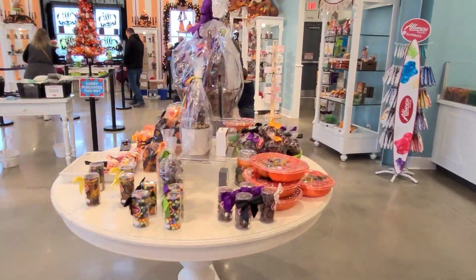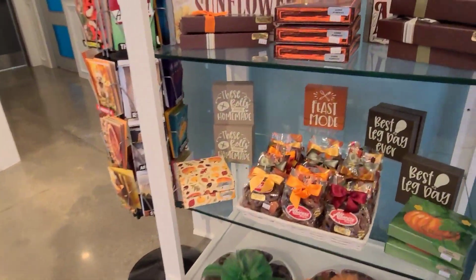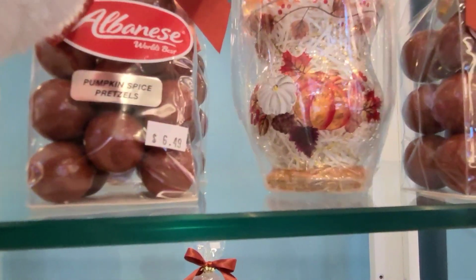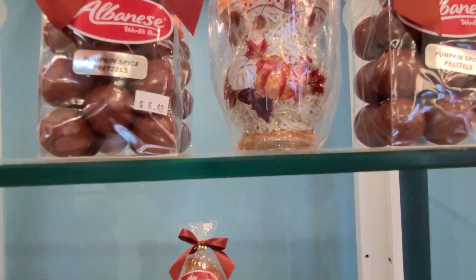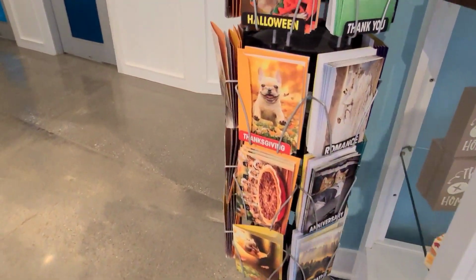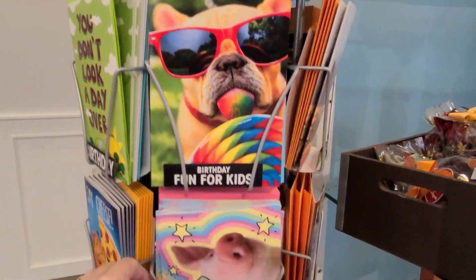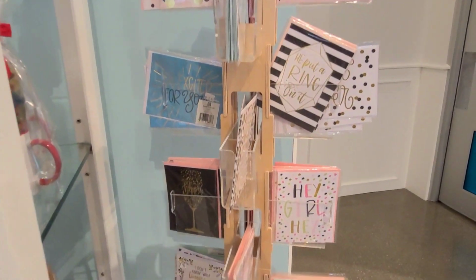Let's go over here. Oh, that's pretty. It's like gummy bear with a little jar for $15. That's not bad. Pumpkin flavor, pretzels. And then if you always want to send a little card, you got tons of different cards here. Some more little cards right here.